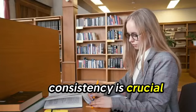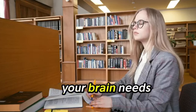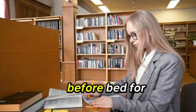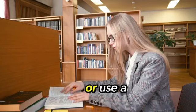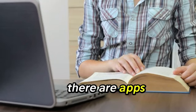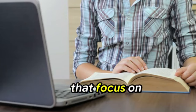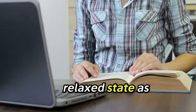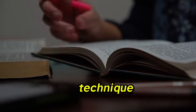Consistency is crucial. Playing English audio just once won't create noticeable results. Your brain needs repeated exposure. Ideally, set aside 30 to 60 minutes before bed for listening. You can play it softly in the background as you fall asleep, or use a looped track during the night. Modern technology makes this easy. There are apps, audio programs, and even specially designed sleep learning tracks that focus on key vocabulary and phrases. The key is to maintain a calm, relaxed state as you drift into sleep. Stress and overthinking can reduce the effectiveness of this technique.